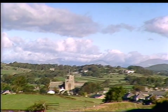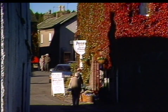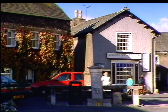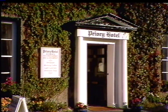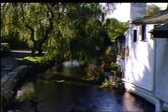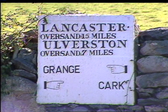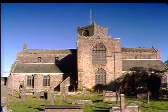Inland, there's a pretty village of Cartmel. The village is clustered around the market square with its small shops and priory gatehouse. Cartmel Priory was built by Augustinian monks in the late 12th century. It's one of the country's few remaining monastic churches.